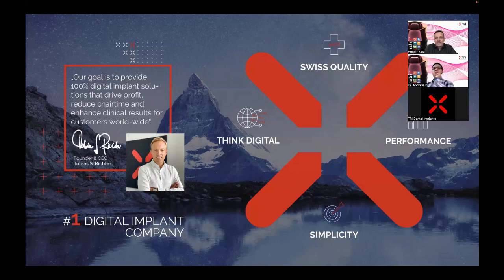From my point of view, because I'm also involved in a lot of developments at TRI, I'm a dental technician in the background, I think simplicity is one of the main goals of the TRI implant system. We are talking today about the matrix implant. The matrix implant has the big advantage that we eliminate the need of an abutment, and I will explain this in my part in a little more detail. So simplicity is a big goal of all we do at TRI.